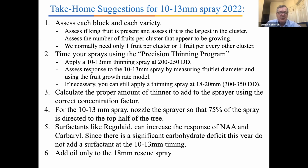Secondly, assess how many fruits in the cluster appear to be growing. We need only 1, or we need only 1 for every other cluster. And because of that, we've got to knock off the laterals. Time your spray with this 200 to 250 degree days, which will open up Monday through Wednesday.